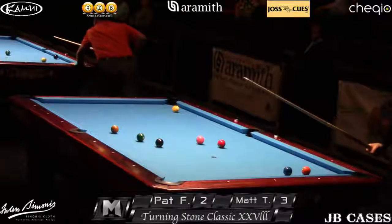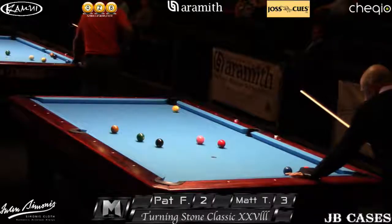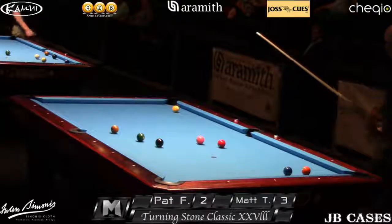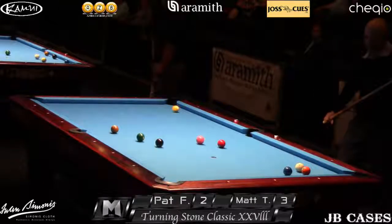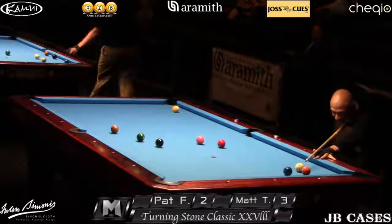What is wrong with this 2-5? Is it that bad? Where's the 2 going to go? See, the angle, the 2 is going to end up on the long rail. You could shoot it, but then you want to put the cue ball on the same rail, up top by the chalk, sure. There's two chalks. Which chalk are you talking about? Either one. You're going to get good.